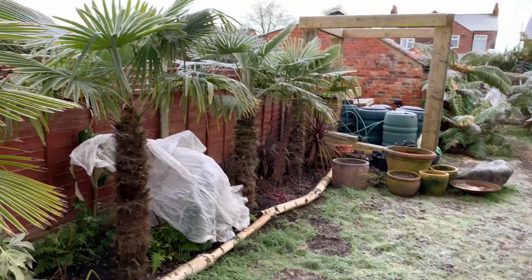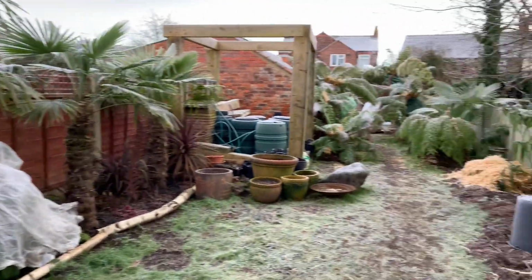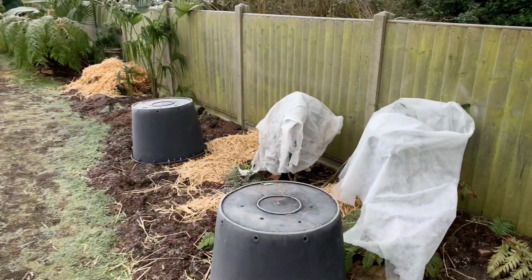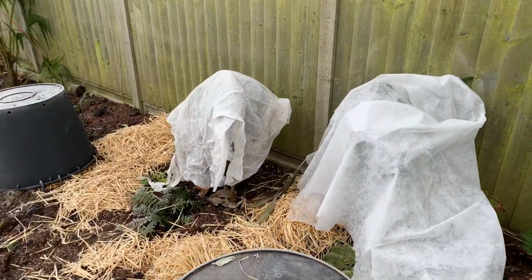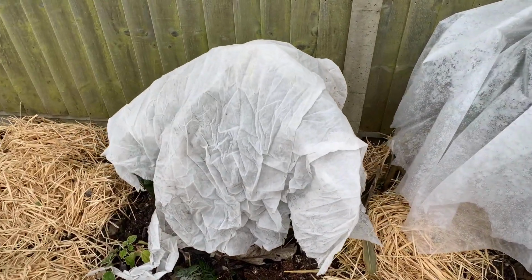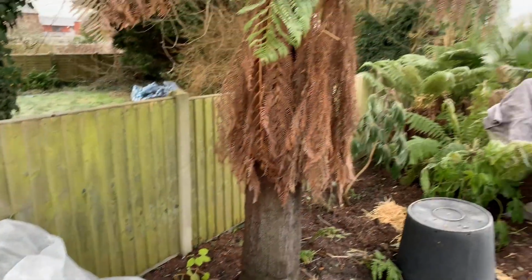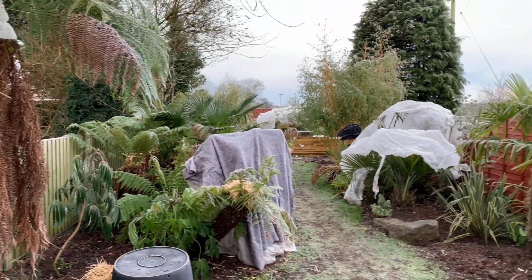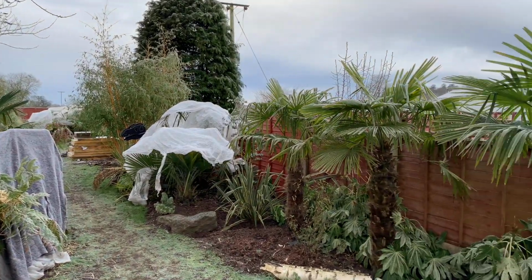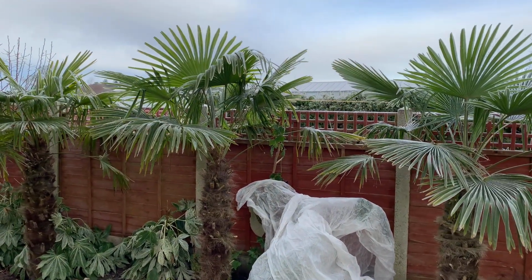Big trachycarpus, no need to do anything at all. And then half hardy or slightly tender shrubs. They all tend to look worse with a bit of frost, but they bounce back within a few hours. I've just given them a bit of fleece. So that's just a quick look around. Could have been a lot colder last night, but it's still interesting to see everything after a bit of a blast of frost.